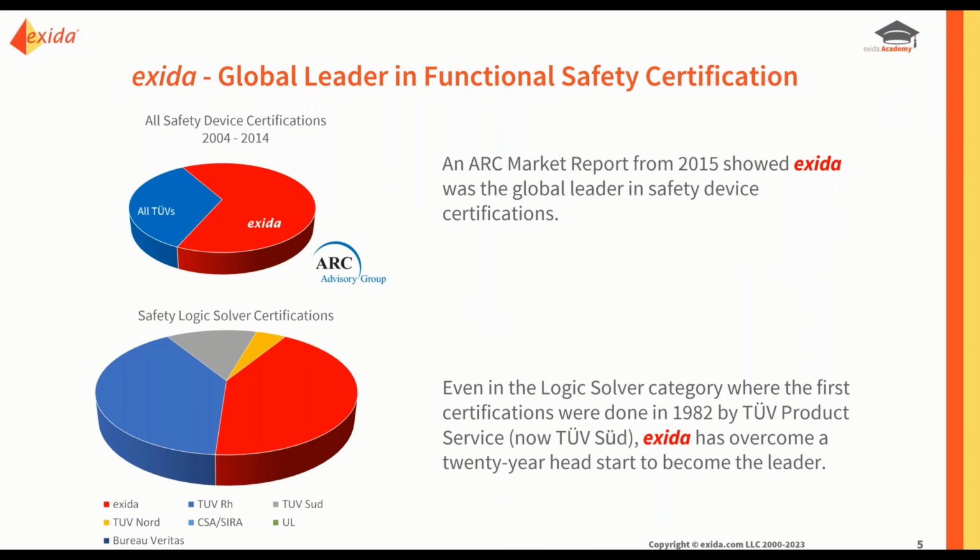Exida also has a certification company, and we're very proud that the certification company has basically grown into the global leader in safety device certifications, according to a study done by Automation Research Corporation Advisory Group in 2014, and we've been growing even more since then.